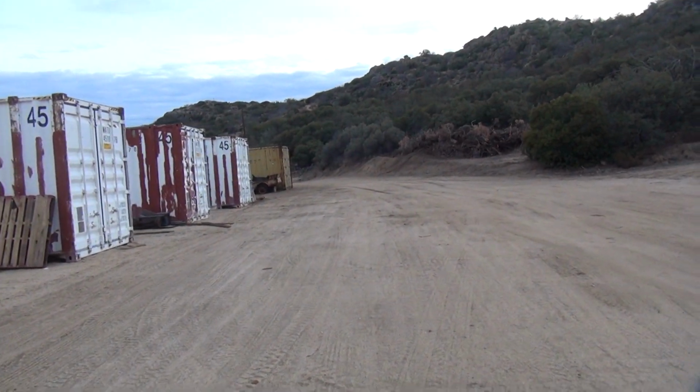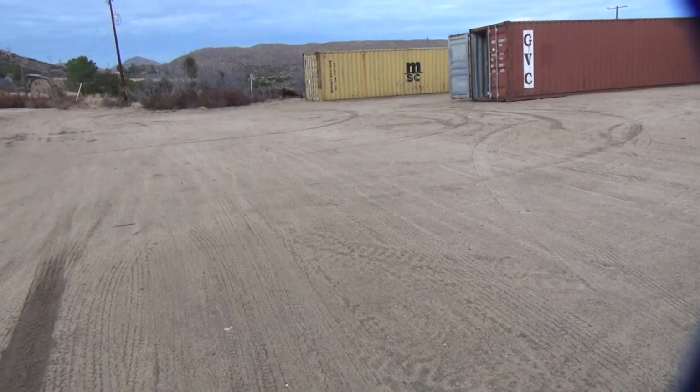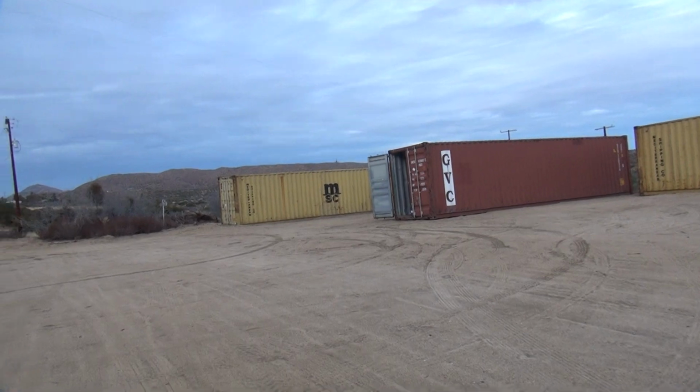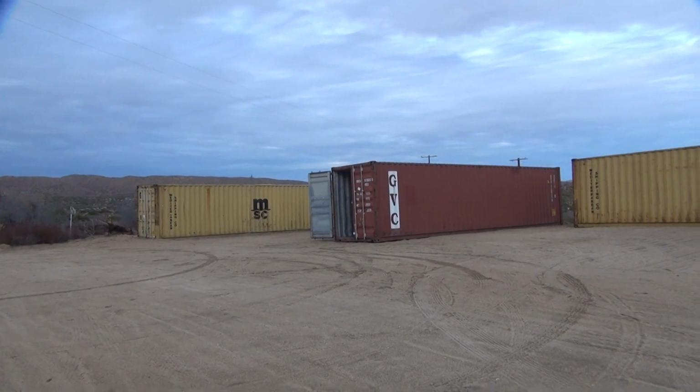Alright, we got a property here after about a month. It's been raining quite a bit up here. Looks like the ground's getting packed in pretty good. They dropped off another one of my containers. Took them 3 months to get 3 containers. Well, I got one.